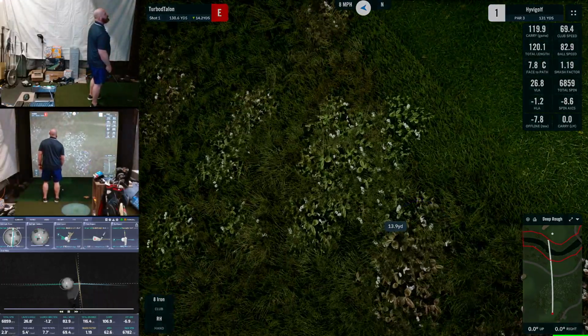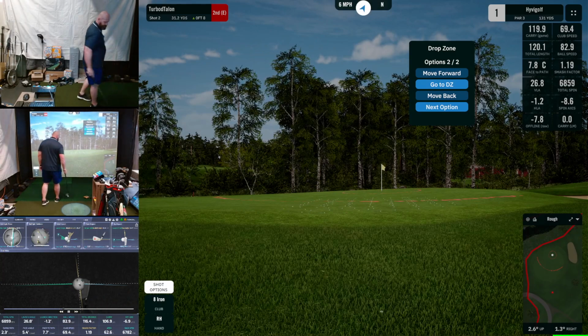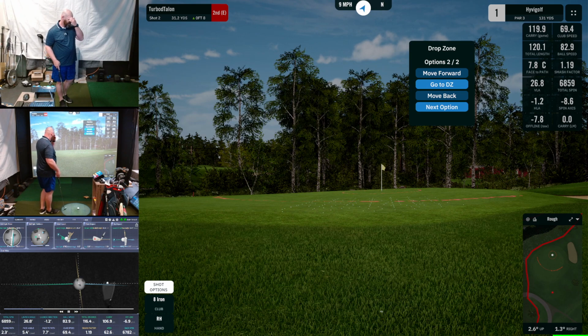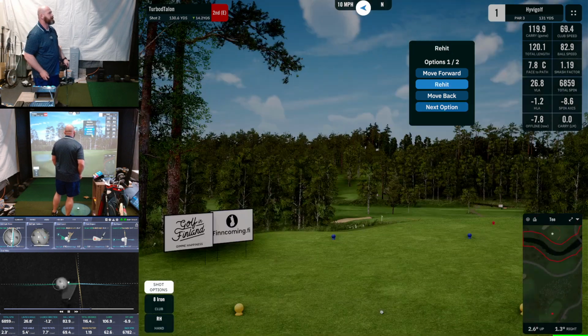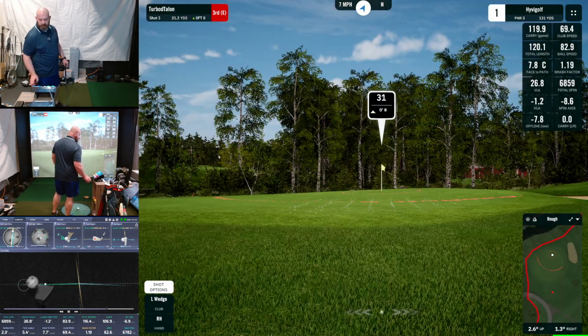Oh, no. What do we do there? Off the toe? Yeah, damn it. Seen a pattern here, I suppose. So what are our options here? Next option is re-hit or drop zone. Go to drop zone.